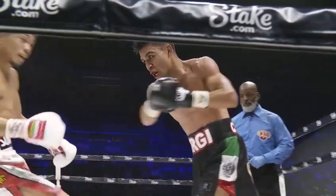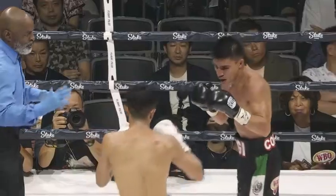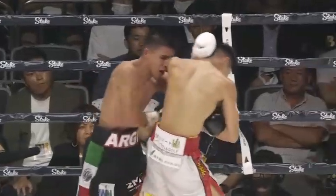Sometimes he'll fall in and give up his range. I think he tripped. I think he got tripped up again. He fell a little bit too far over his front foot with that left hand. And that was the end of the round, I believe, right here.